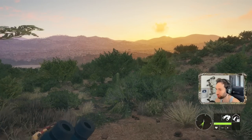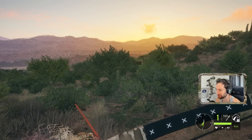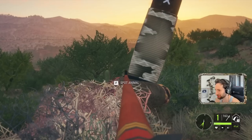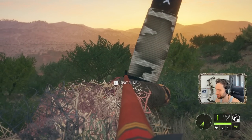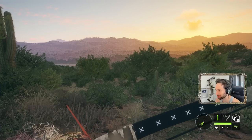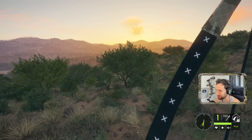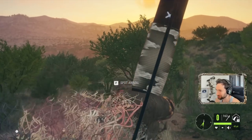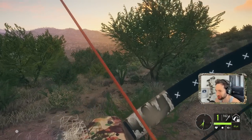Whoa, whoa, whoa. That would not be careful. We got to take the shot. We absolutely got to take the shot. I'm not going to take that shot, but... Definitely taking that one, though, I'll tell you that. Got him right through the tree.